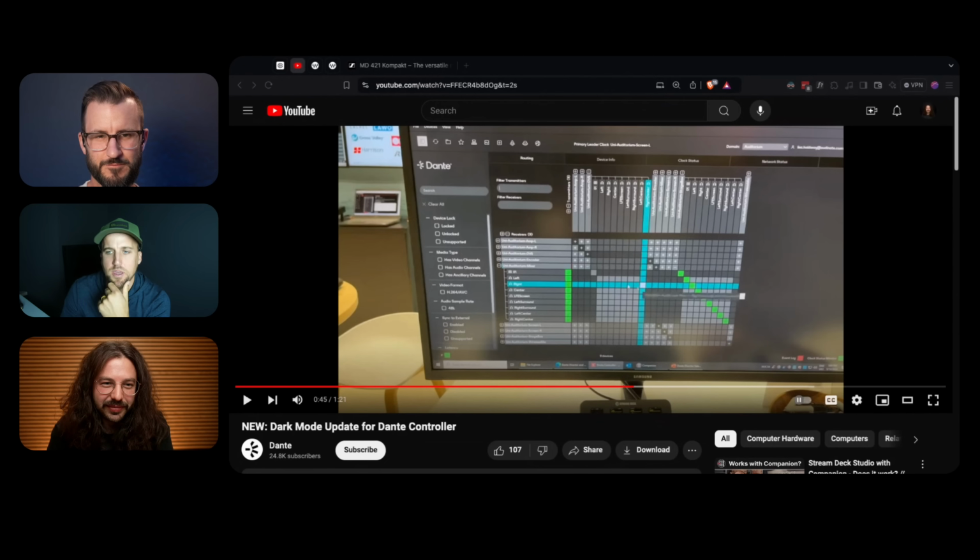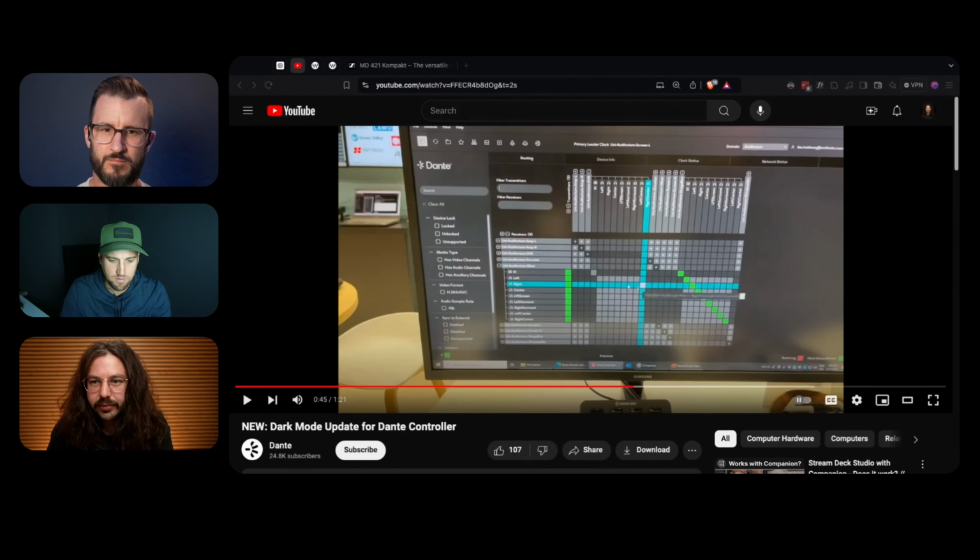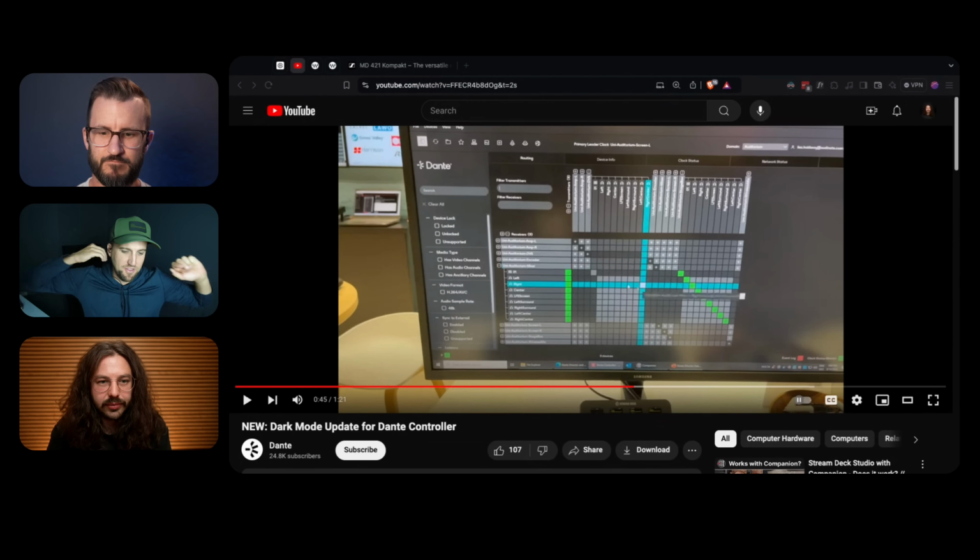Very cool. Seems like Dante's been going through a nice brand refresh lately on some of the way they do stuff. So I appreciate that. It's good to see they're not stagnating as a products company. Not that the colors of the software really matter. You just want it to function well, but it's still nice.